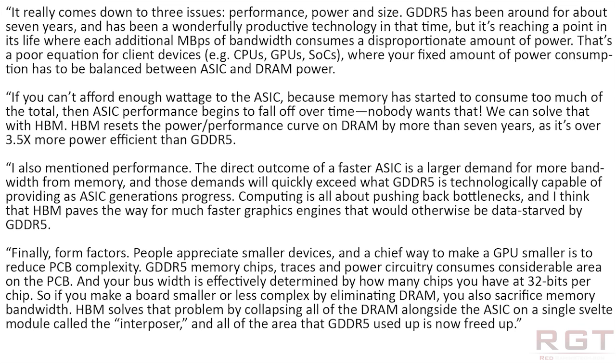I also mentioned performance. The direct outcome of a faster ASIC is a larger demand for more bandwidth from memory, and those demands will quickly exceed what GDDR5 is technically capable of. As ASIC generations progress, computing is all about pushing back bottlenecks, and I think HBM paves the way for that: faster graphics engines that would otherwise be data starved with GDDR5.